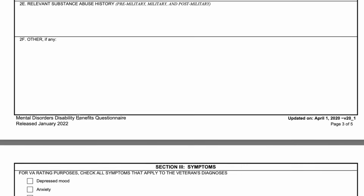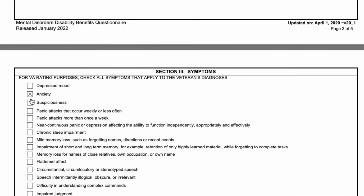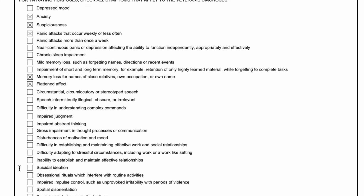And it's a series of check boxes. What are the symptoms? Check. He's got that. He's got that. He's got that. And your doctor needs to sign off on this. When you go for a mental health exam of any kind, depression, anxiety, PTSD, they're all mental health things. When you go there, this is what the C&P examiner is doing. He may not be paying attention to you, or it may not seem like it, but look at what he's doing on his computer. He's going, click, click, check. This is what he's filling out. He's doing it online. And when you leave, this thing's off and running to the VA.